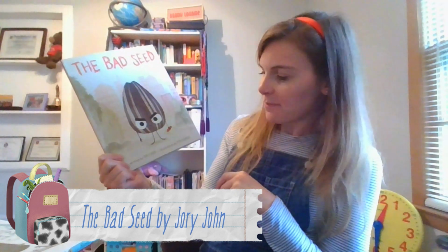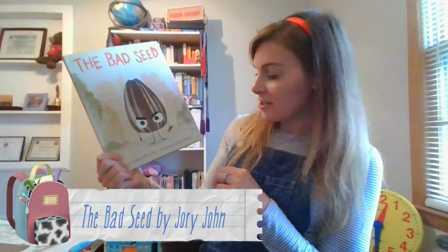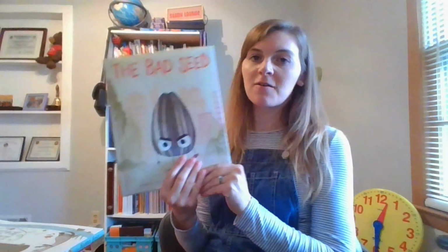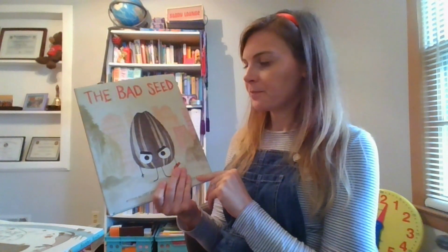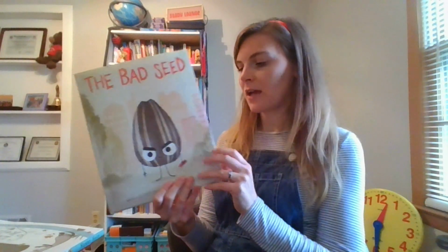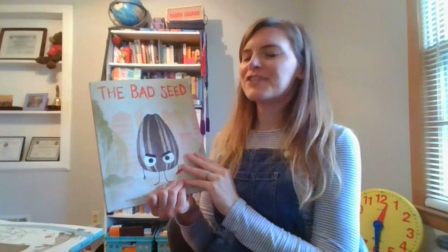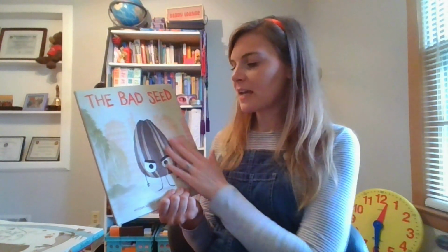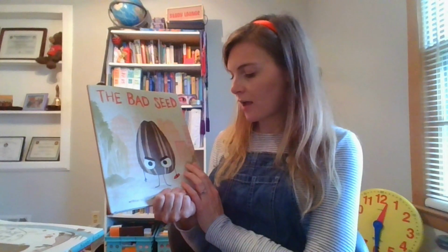And the last one is The Bad Seed by Jory John, illustrated by Pete Oswald. The reason that I got this book is that during our quarantine this year, we did weekly read alouds, and we had a teacher read this one to students. I just loved how she read it, first of all, but second of all, I love the message of the story.